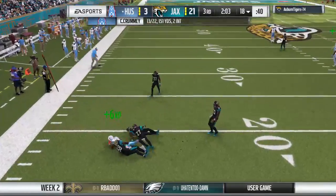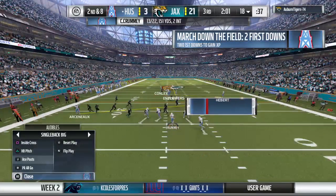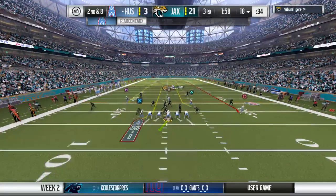The end zone we're trying to score. I know we're being a little bit facetious here, but the bottom line is take care of the football, and everything else should flow from there.